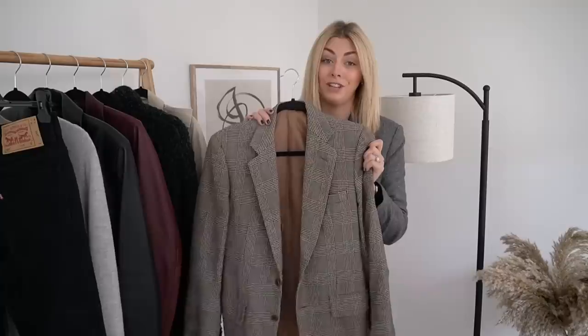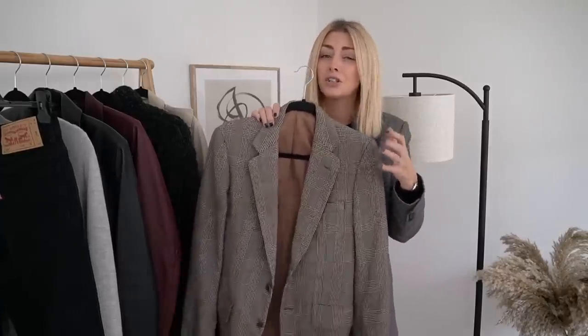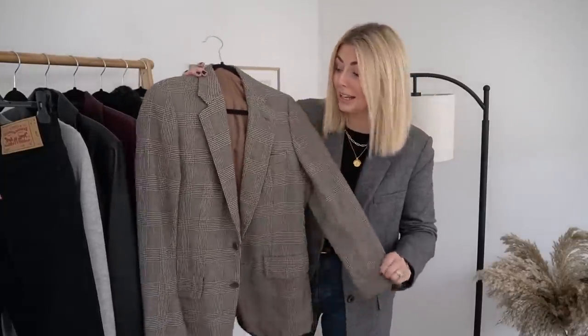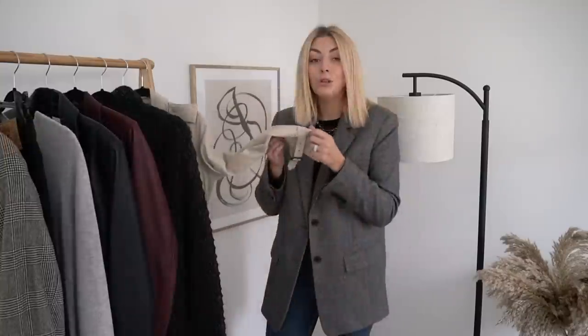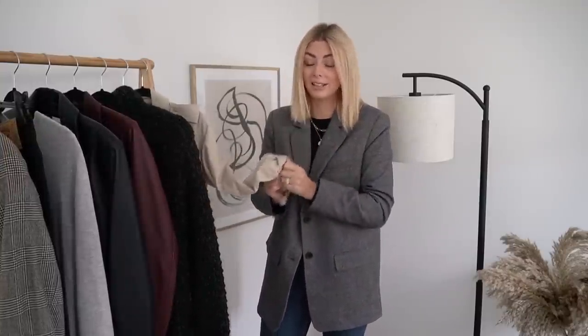Vintage Burberry, and I got this for £9.50. £9.50. So even if you're on a super tight budget, this is beautiful. It is wool, it's gorgeous. So you can still buy luxury, but for much, much less. And the point with that is that regardless of your budget, I think by buying secondhand, you can slightly elevate the quality and the standard of clothing that you're buying.